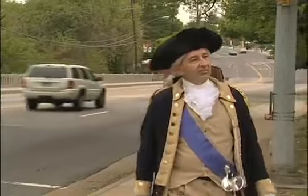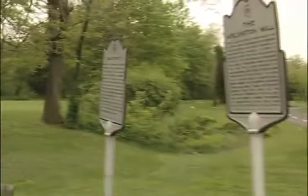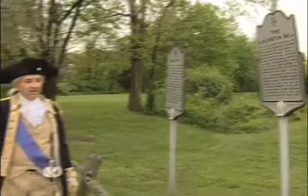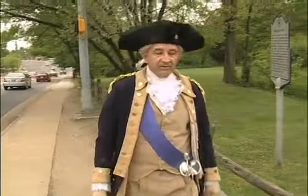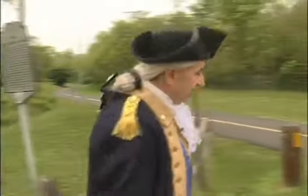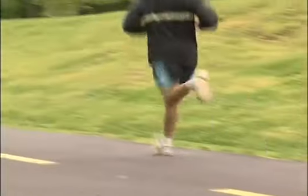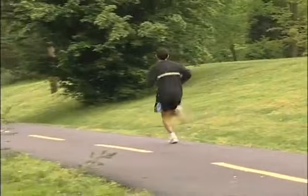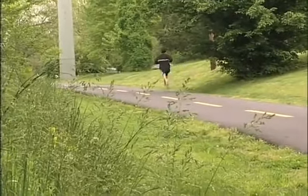Now that we've crossed Columbia Pike, I'd like to point out the Arlington Mill. This gives a whole history of the mill that we were talking about. And now we're going to take a pleasant walk on what was the old W&OD railroad trail. Of course, as you probably know, W&OD stands for Washington and Old Dominion. This trail is built on where the railroad used to go through this area.